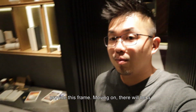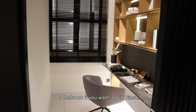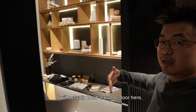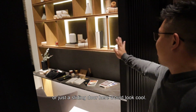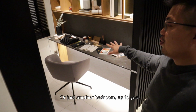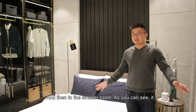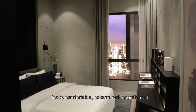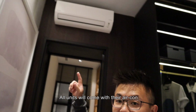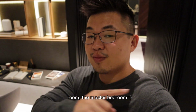Moving on, there will be a study room that can actually be converted into a bedroom if you want. So if I were kiasu a bit, I will actually build a wall here, or just a door here, or just a sliding door, right, will look cool. And this can be my kids' playroom, or also another bedroom. Okay, up to you. And then we have the smaller room. You can see it's really comfortable, color coordinated. So all units will come with their aircon. That's awesome. Anyway, let's move on to the main room, master bedroom.